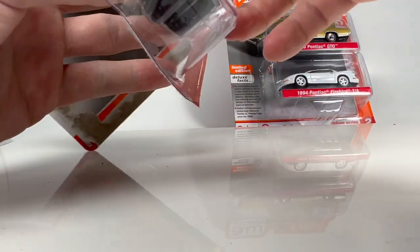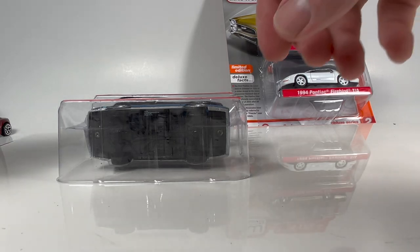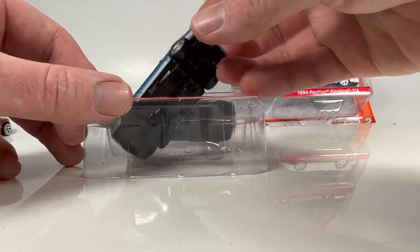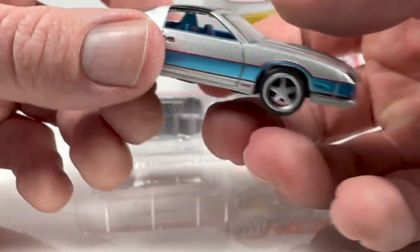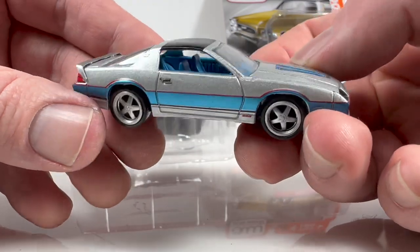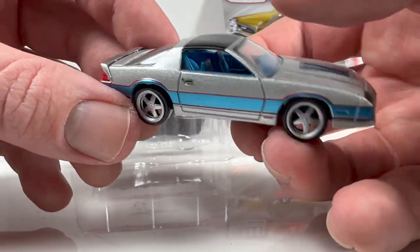But here we go. 2-pack Deluxe models. We've looked at the Deluxe models on this channel several times. I've got a pretty good set of them. I'm obviously not caught up with the Ultra Reds because of these new Target releases. But the old ones I am. But check out this. We got a 1982 Chevy Camaro Z28. Very cool color combo. Blue and silver with a blue interior. Again, these have plastic bases. Plastic tires. Okay?